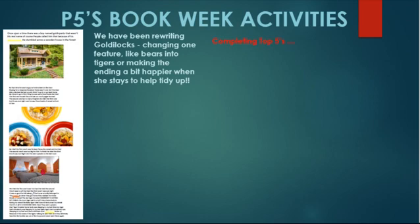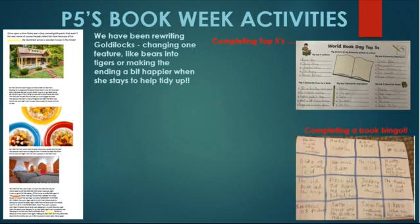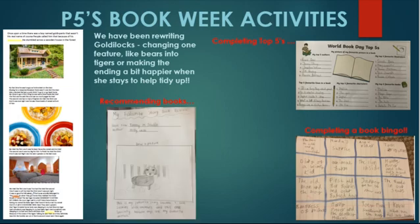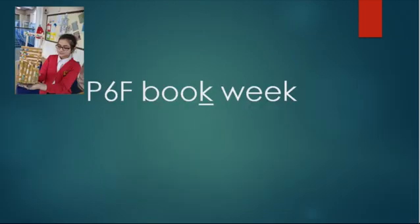And you have also been completing your World Book Day top 5 favourite reads. You have also completed a book bingo game, which I think looks really interesting, and you've been writing book reviews to recommend books. Primary 6F, we've got Faria here designing her own fairy door.